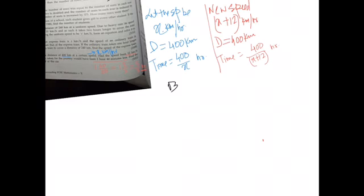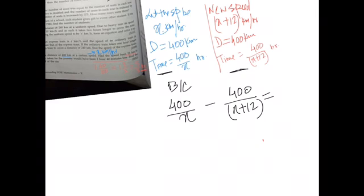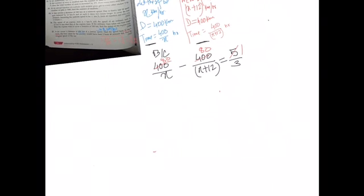So by condition, which is more? This one is more or this one is more? T1 is more, right? So 400 by x minus 400 by x plus 12 is equal to 5 by 3. So to make your life easy, I can write 80 in place of 400 and 5 cancelled. I can do that, right? We can. Okay, since this is the last problem, we will solve it.